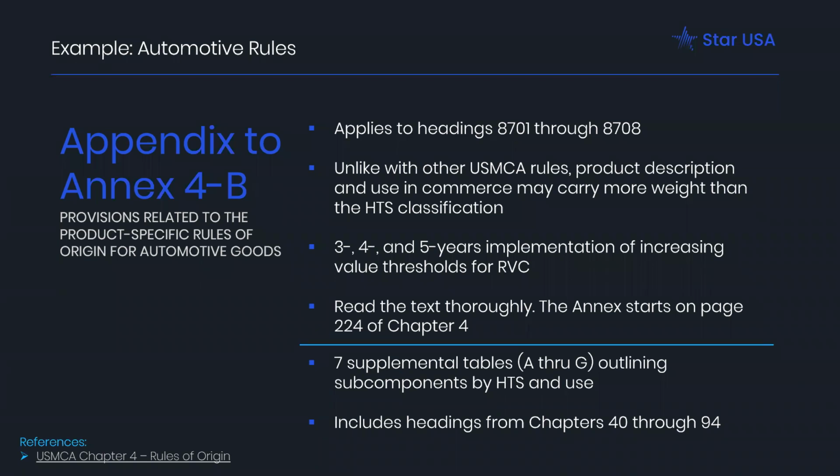There are also automotive rules that apply to specific headings, 8701 through 8708, that have other special considerations in addition to the product-specific rules or adjacent to those product-specific rules. And you have to understand how those apply in order to recognize whether your goods are covered just by the product-specific rule or if there are additional considerations to keep in mind. So there's a lot of information on the automotive rules, and they do apply to headings from chapter 40 through chapter 94. So they cover a broad scope if your goods are used in the automotive industries.